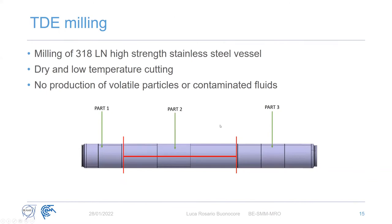After that, for the same kind of robots and technology, there was another task that we studied: the need to open the TDA of the LSC. The problem with this TDA, for us, is that it's made of really hard material, really hard steel, and this vessel was made from it.